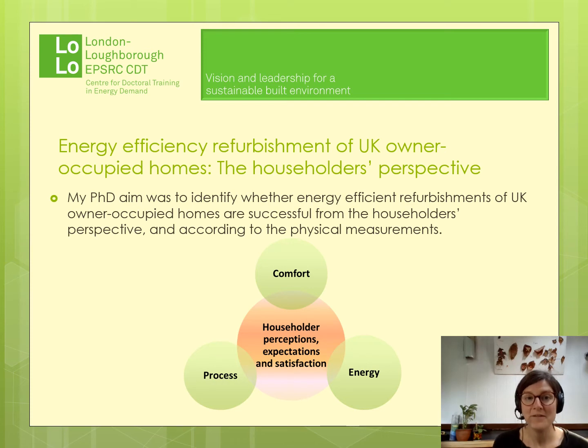So just a brief overview of some of my background. I did a PhD on energy demand in the London Loughborough EPSRC funded CDT, which is a Centre for Doctoral Training. And I looked at retrofit and followed 14 case study householders through the retrofit process. In the end, 10 of those completed within the time frame.